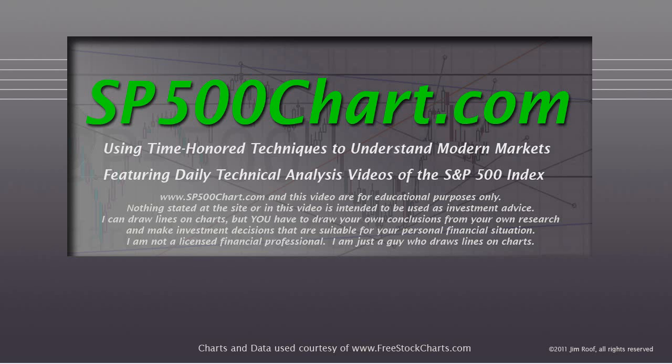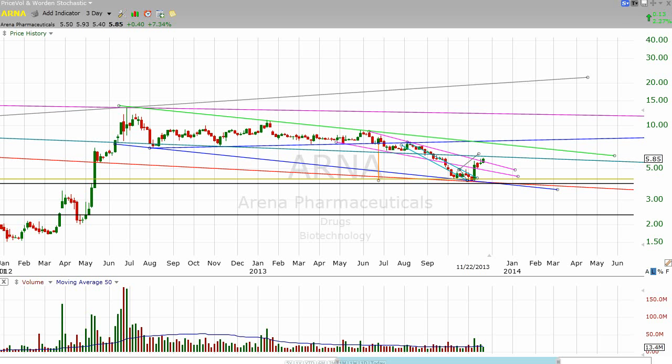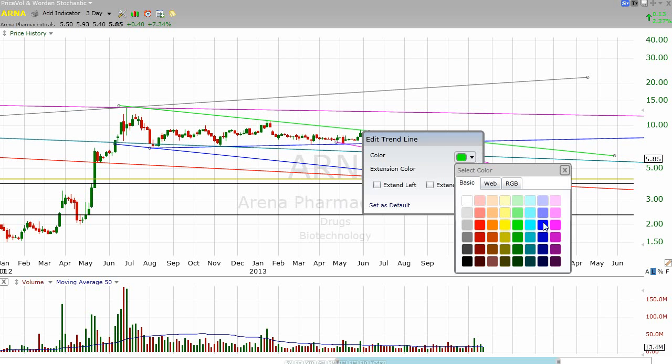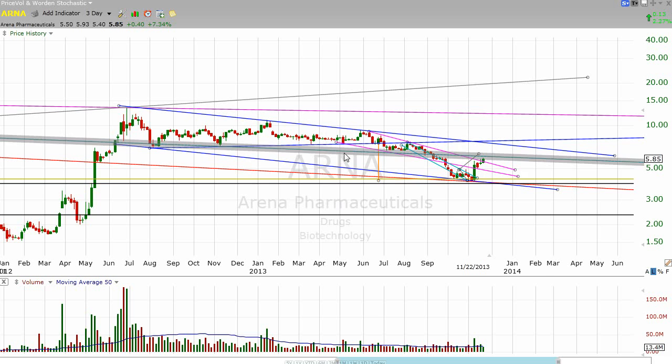So here we go. First, a brief overview on a 3-day chart. ARNA had been in a triangle pattern, which is seen a little bit easier if I make this a blue color here. And by the way, yeah, I know there are lots of lines on this chart. Just pay attention. Here's the top boundary of this triangle. Here is the bottom boundary.